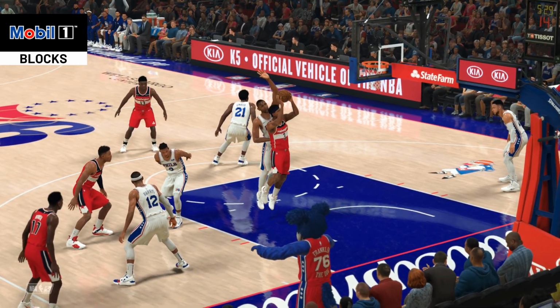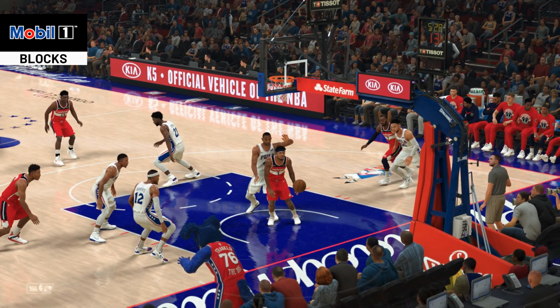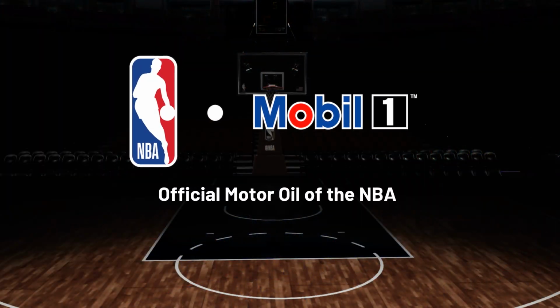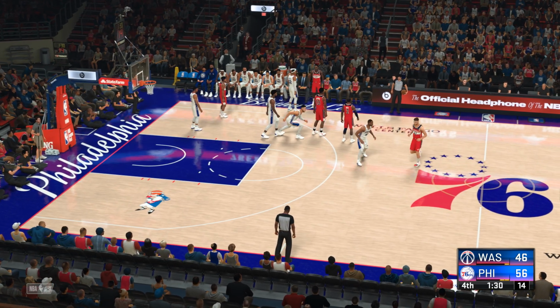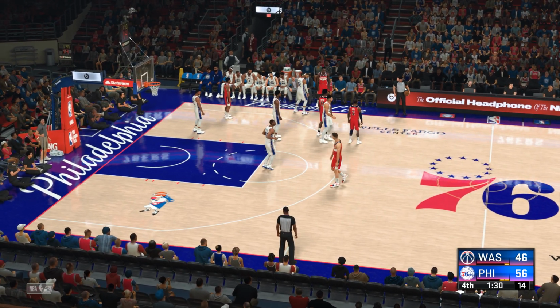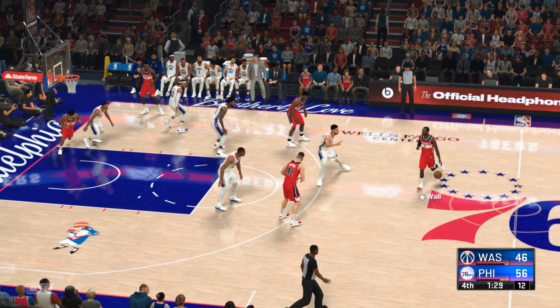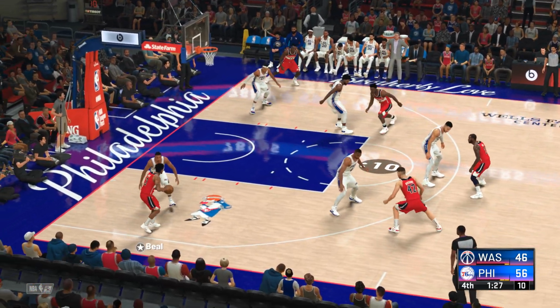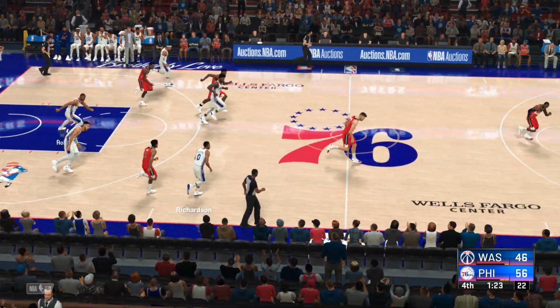Davis Bertans checks in for the Wizards. Defense doesn't get much better than the mobile one block we just saw on replay. The defensive awareness, the timing, when you have to face a defender that can reject you like that, it can alter your approach. The shot misses off the left iron.